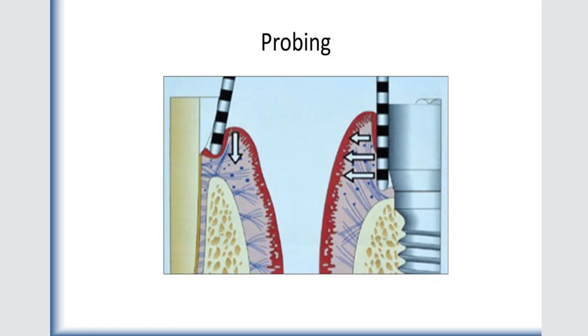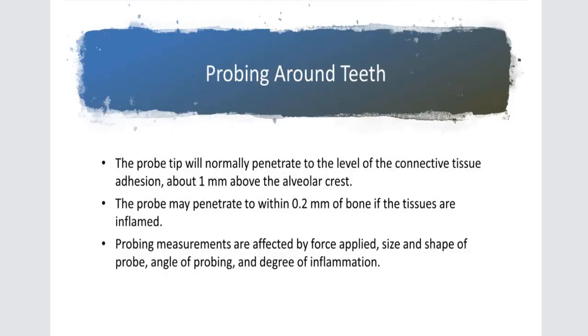Just because you probe around an implant and there's a 5-millimeter pocket does not mean that's a diseased implant. Implants tend to be buried deep. Remember, when you're probing around teeth, you're getting resistance from the connective tissue of the periodontal ligament. We don't have that in an implant. A lot of times you're going to take that probe deep enough around a tooth that it can sink in. If an implant is placed at bone level, they're creating a larger sulcus, if you will, and that's going to give you more depth.